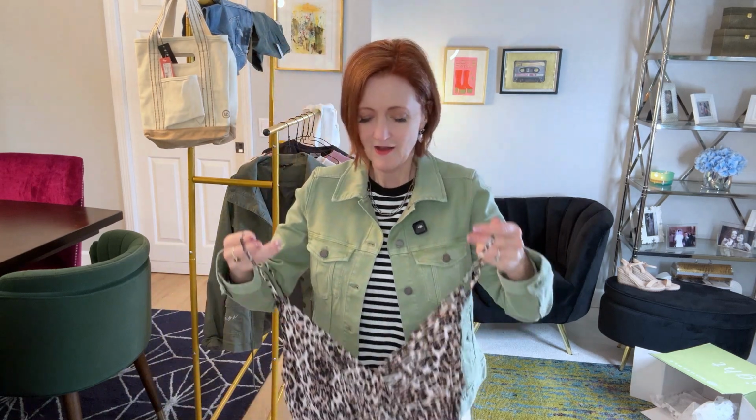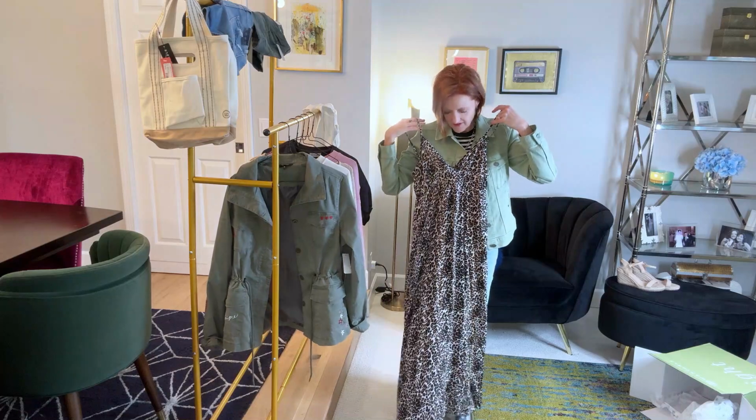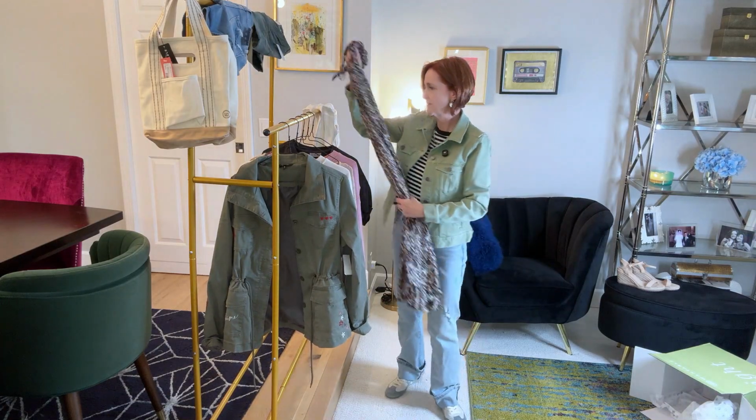I am back, and I am not in the Molly and Bracken leopard dress. The straps are adjustable, but even so, there's just not enough fabric up top for me to feel decent and show this to you. I also don't like it, and it's 100% viscose, so it's not a very comfortable feeling fabric. I really do not remember requesting this.